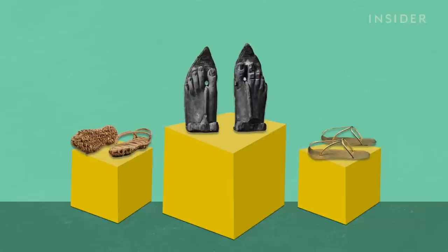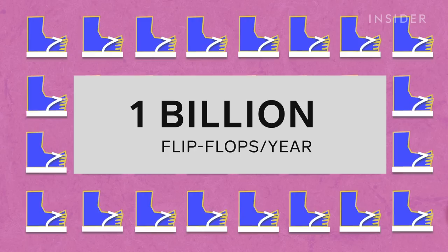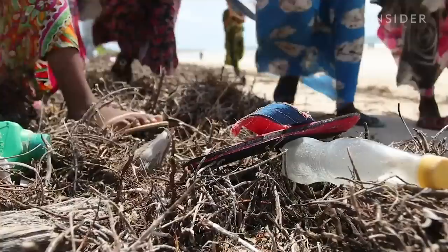This style of sandal is some of the oldest footwear we have, dating back thousands of years. As plastic became cheaper toward the end of the 20th century, foam flip-flops took off. Today, we make over 1 billion of them every year, but most don't last long. That means a lot of flip-flops end up in landfills and waterways. In Kenya, the coasts are often littered with them. So trash comes from even as far as India and the Philippines to over here. So sometimes we are shocked.